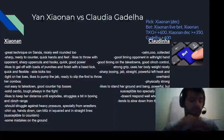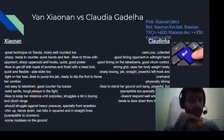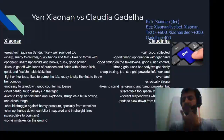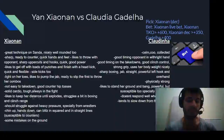She's getting to the high levels of wrestling, but she's still not there. But still, she has so much strength. Her grappling from top is also not bad. But I think the thing is that Claudia Gadelha doesn't like getting hit much, and I think she's going to get hit against Xiaonan. If you've seen the previous footage, Gadelha holds her ground and throws leather, and she gets caught because she doesn't move much. So I think Xiaonan is going to be able to slip some of those shots.